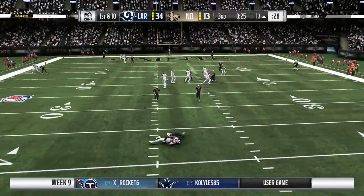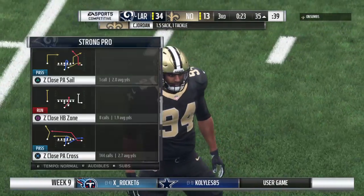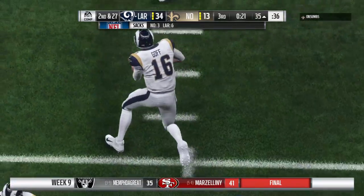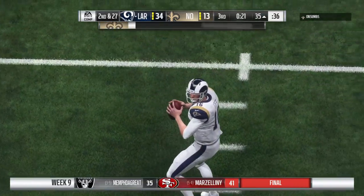Steps away. And a big loss here as he's taken down. Cameron Jordan in there to get him. And that's sack number 6 for him on the year.